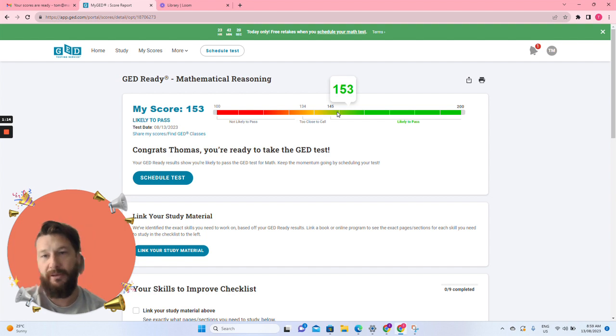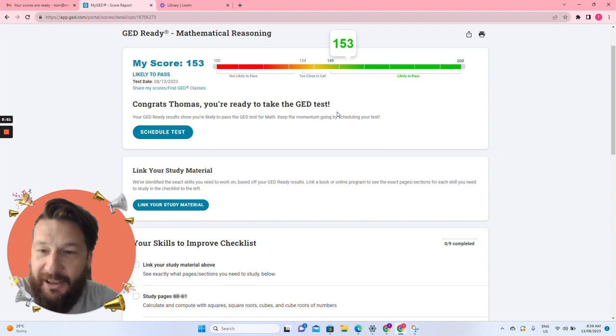But I found this whole process pretty seamless. But that is a very, very close score, and I will be brushing up and taking all the way to the 24th to do my mathematics GED. It is by far my weakest, and you can see it here on the scores.